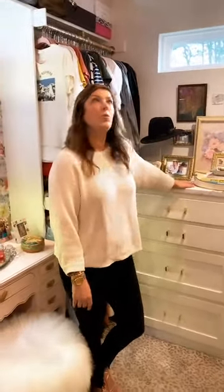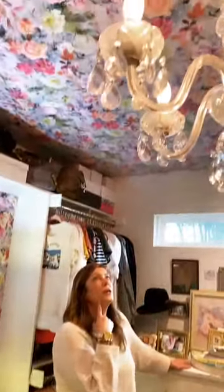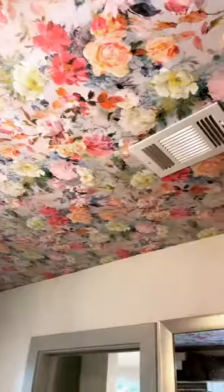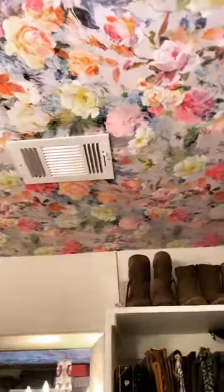I had to do wallpaper on the ceiling. This is Marianne wallpaper from Designers Guild. Love it. So cool, right? And totally girly. And then I just put it on the wall behind the vanity. And then my shoe wall.